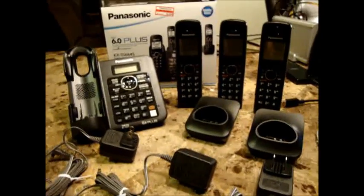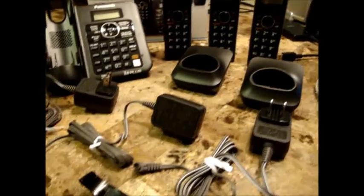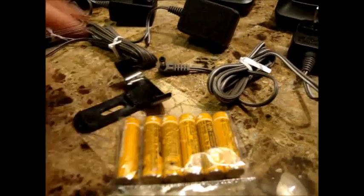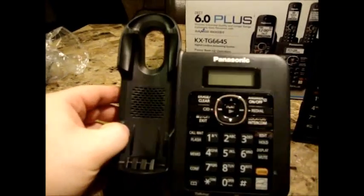Although the unit came with 5 handsets, I'm only going to use 3 for right now, so I only unwrapped 3. 2 bases. Apparently the base unit uses the same power adapter as the little charging stations do, and there's conveniently a 6-pack of batteries. I don't intend to use the belt clips, but here they are. And then here's the base unit.